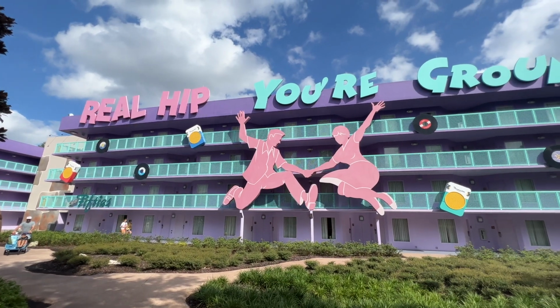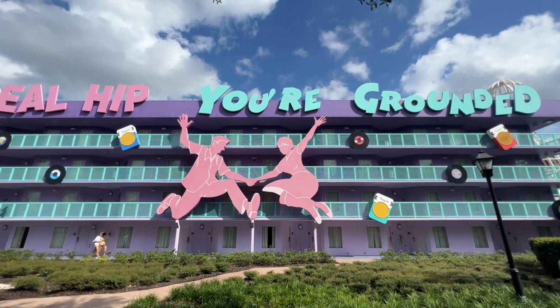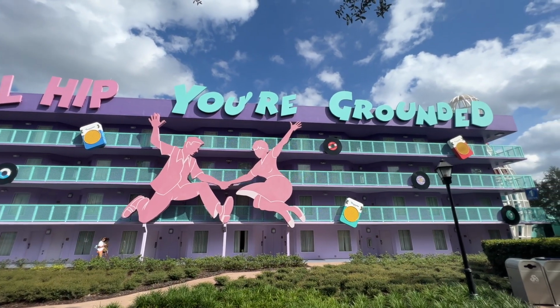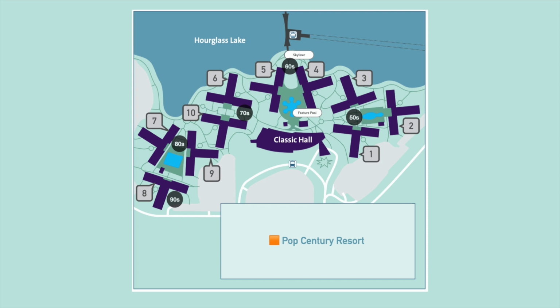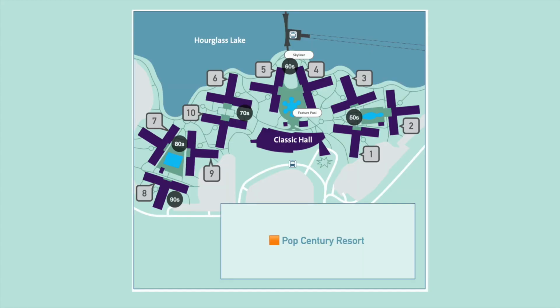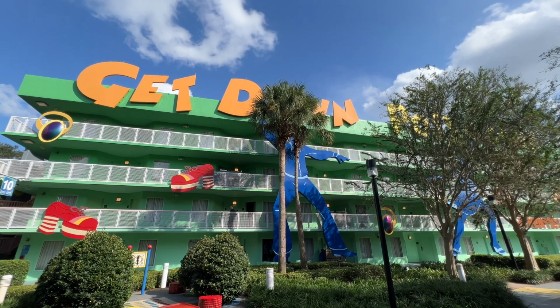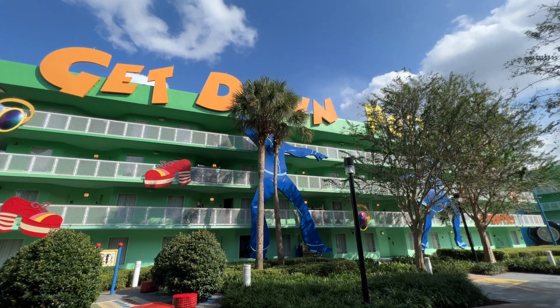So let's take a look at some of the different decades. The 1950s, which is located in buildings 1, 2, and 3, have their own neighborhood pool. There's a mix of standard and preferred rooms here. But buildings 1 and 3 are closer to Classic Hall, somewhat closer to Skyliner, but they are far from the bus stop. The 1960s and 1970s, which are buildings 4, 5, 6, and 10, are the most requested sections at Pop Century. They are all close to Classic Hall and the Skyliner station. This section houses standard, preferred, and pool view rooms.